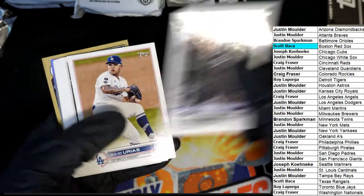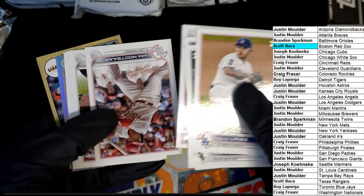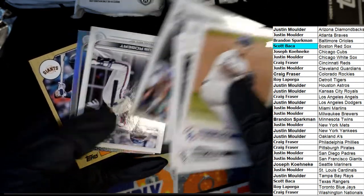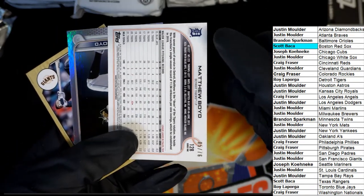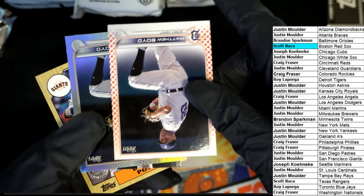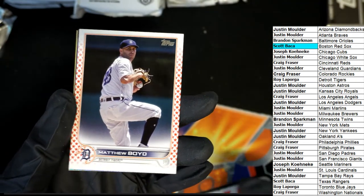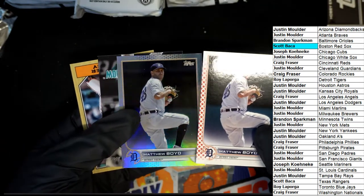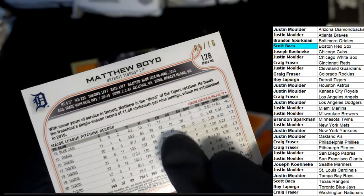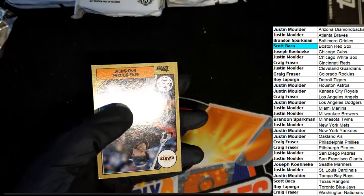Very nice. Andrew Vaughn for the White Sox. Number 276, Tigers. Parallel. Well, there you go, Roy. Nice parallel. Don't see a lot of them. That is low numbered. And you got the silver to go along with that. Matthew Boyd, 5 of 76. Ichiro.